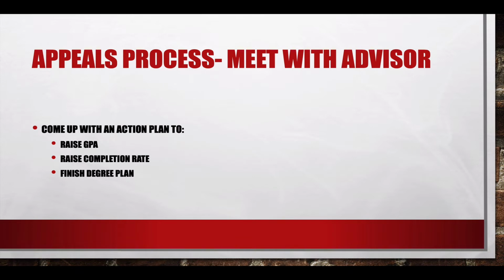Start off with the first one, appeals process, meeting with your advisor. This is really important no matter what. I recommend our PSJA alumni meet with their advisor every semester. This is your UTRGV advisor. You can find them in the Navigate app.